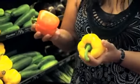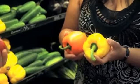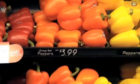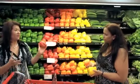The colors are nice, so that entices my children to want to try the peppers because they love colorful foods, as well as adults. Yeah, it's great for presentation. They're beautiful. My husband loves when I use the different colored peppers because he just loves how it looks in any dish. Its most natural form is always good to eat.